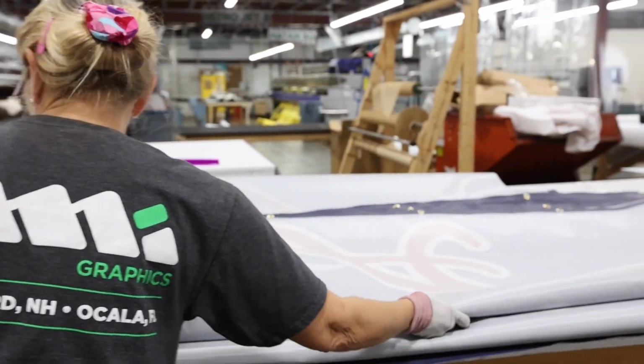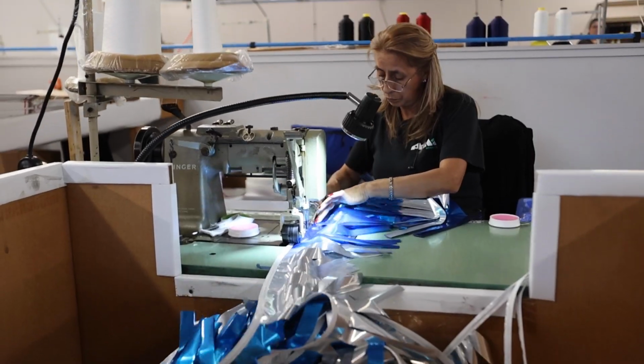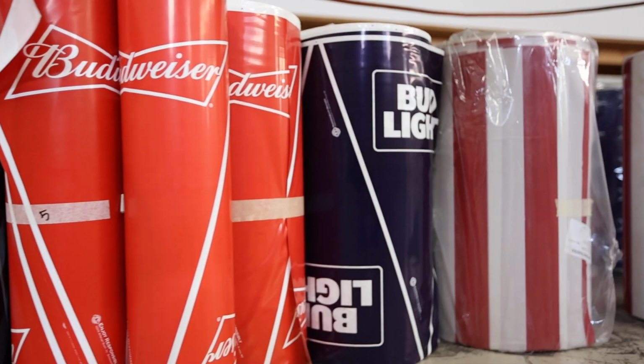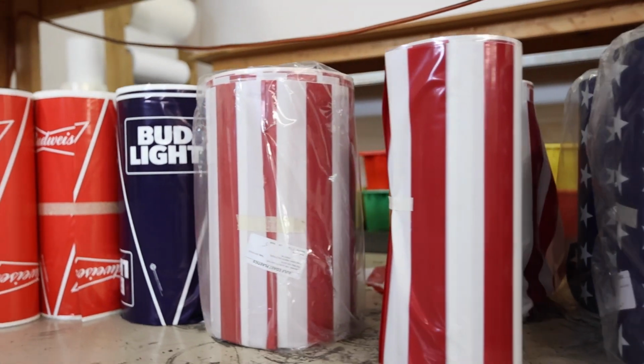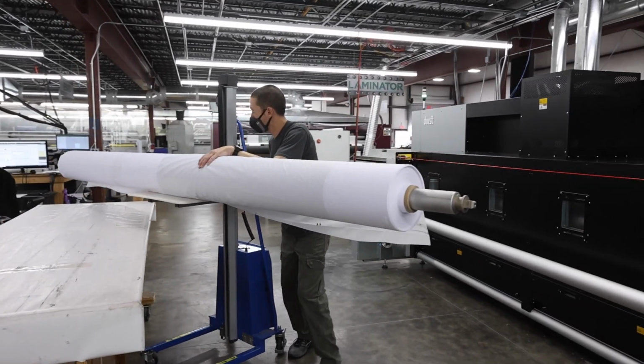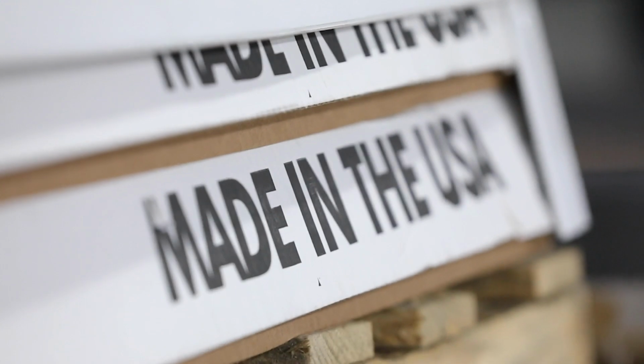At the core of what we do, we print, we cut, and we sew. We do that at the highest level of efficiency and the highest quality. This machine has allowed us to basically take that to the next level. Right now, with the production level that we have in these two facilities, we can turn around products and services that we really couldn't 5 years ago.